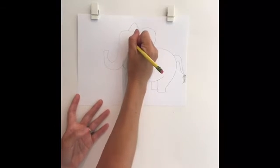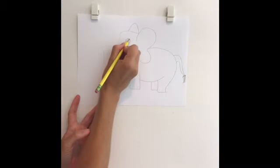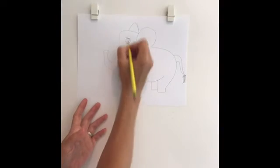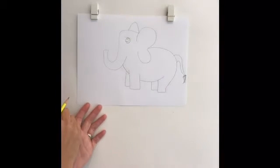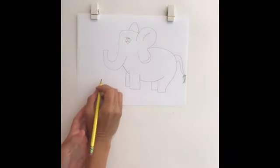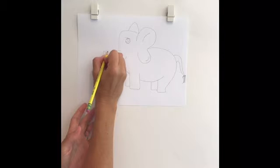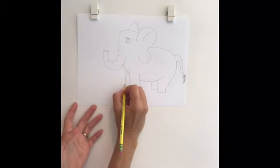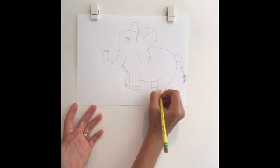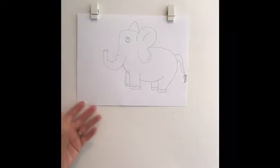And then up here, you're gonna make his eye, which is really cute. You're just gonna make a circle, okay? And then you're gonna draw a line going out, and then you're gonna make another circle inside, and another little circle inside, okay? Just like that. And then we're going to draw another kind of line in here just to add a little bit of definition. And then we're going to draw some lines on his nose, just like that. Make another little thing up here for his trunk. And then you're going to draw some of his, kind of like his toes, I guess. Like that. Okay.